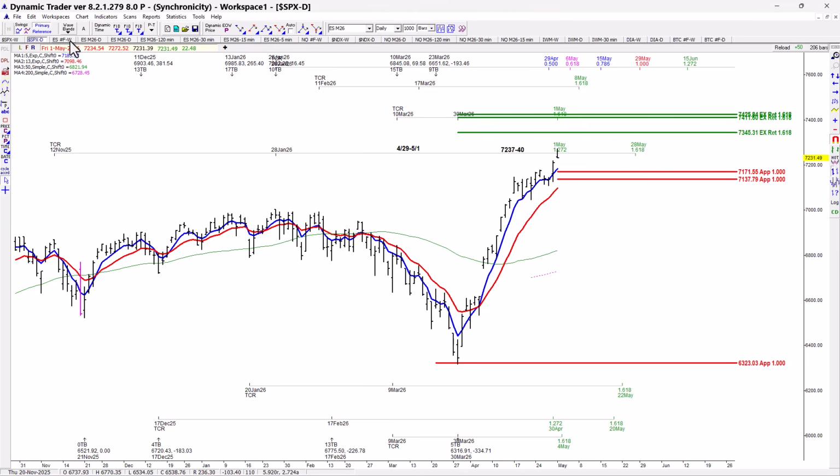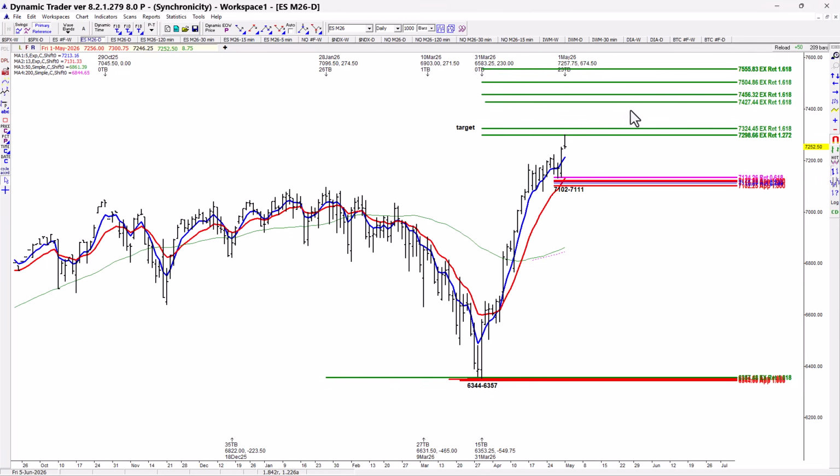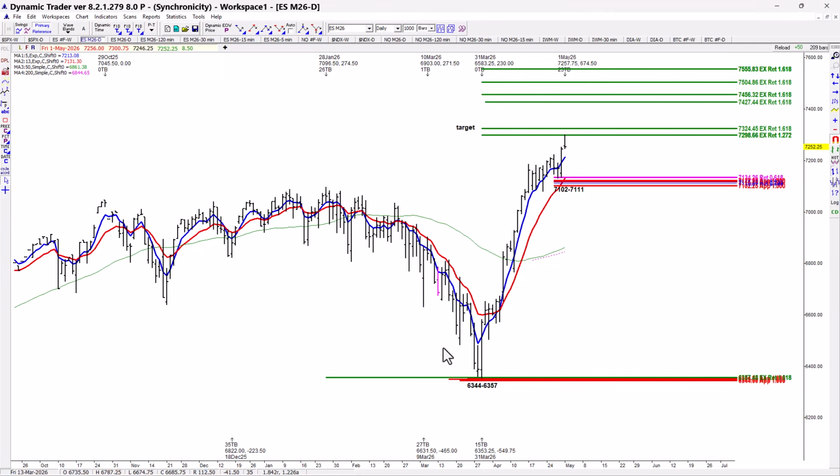All right, how about the June contract. Now, we have finally met target 1 in the June contract. I wasn't 100% sure if this was it, but that's why I had to do a separate one here. So off of the January 28th high to the March 31st low, this is the 1272 target. Now, typically, I will also run targets from some of these smaller swings or swings inside the swing. So that's why you'll see other extensions that are close by. But this was the actual target number 1 of this major swing.